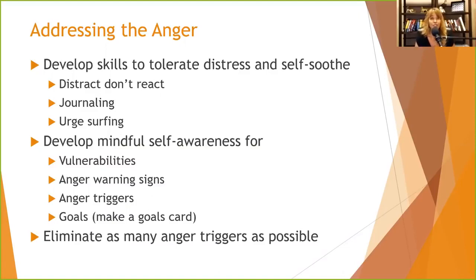Know your anger triggers. If there are certain things that just trigger you, try to avoid them. If driving in heavy traffic is an anger trigger, try to leave early. Maybe leave early, go to the gym, and then go to work from there. Or take back roads. Find some way to avoid that anger trigger if you know that's just going to put you in a bad mood.